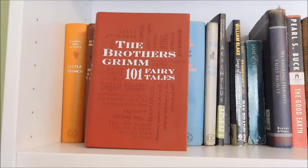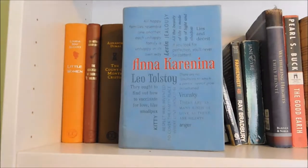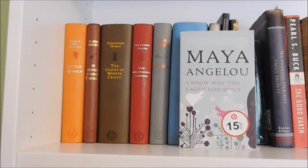101 Fairy Tales by the Brothers Grimm. Dracula by Bram Stoker. Anna Karenina by Leo Tolstoy. The Picture of Dorian Gray by Oscar Wilde. The Oresteia, which contains Agamemnon, the Libation Bearers, the Eumenides, and Fragments of Proteus by Aeschylus, that guy. I Know Why the Caged Bird Sings by Maya Angelou.